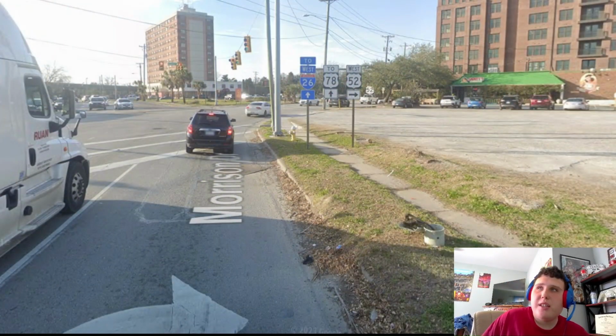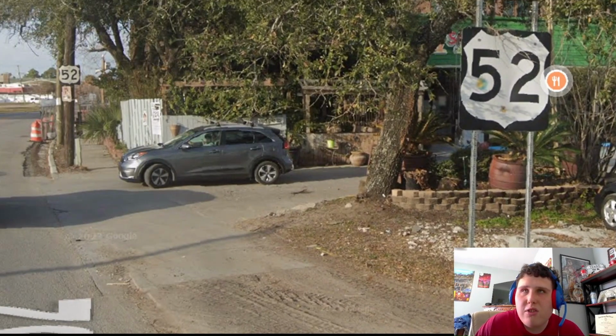So we start all the way down here in Charleston, South Carolina at the small intersection where you have the option to turn onto US 52, or you can stay straight and head to Interstate 26 and US 78. If you choose to turn on US 52, you have two reassurance shields: this small one hanging on a pole here, or this huge one telling you that you're on US 52.